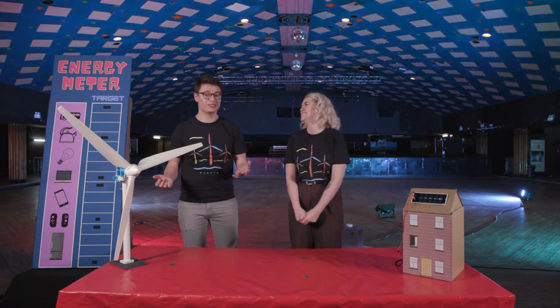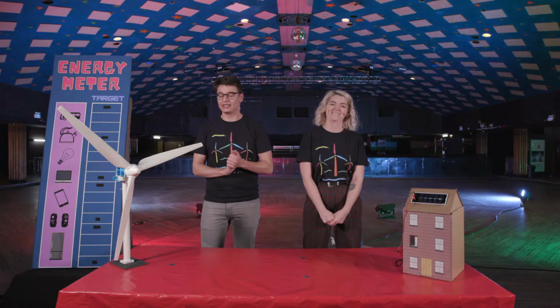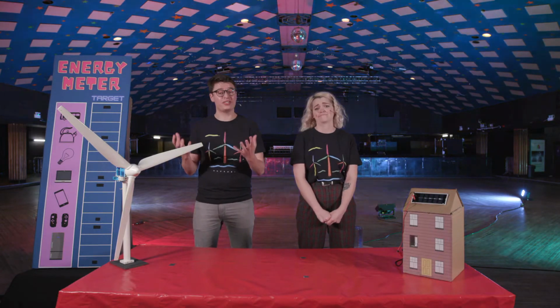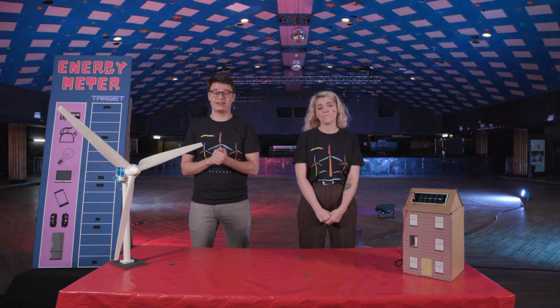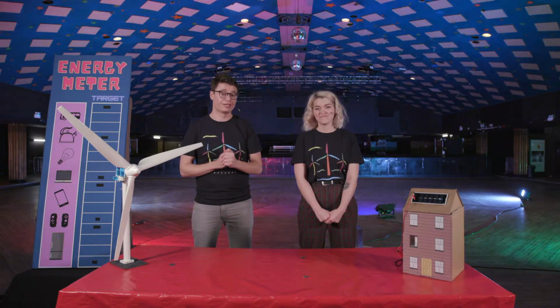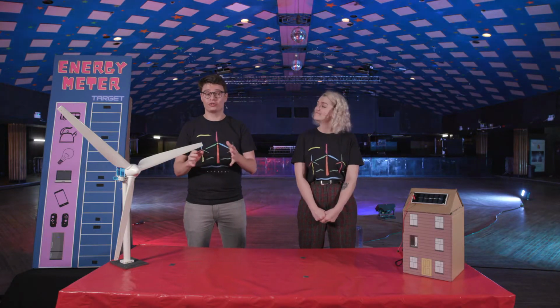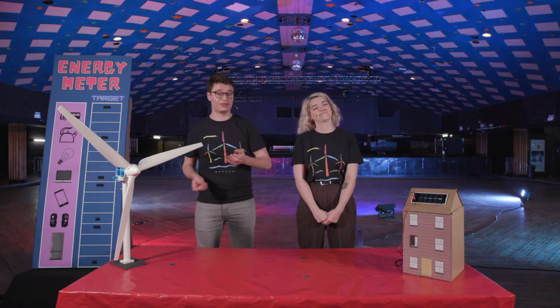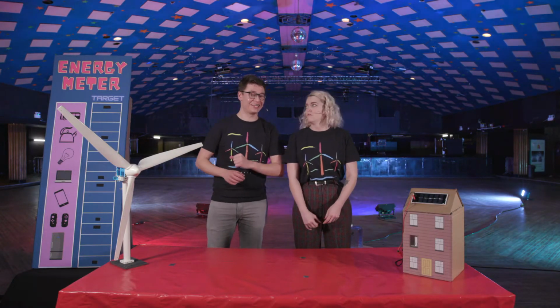Very much a does-what-it-says-on-the-tin type of energy. Now, we all know it's pretty blowy in Scotland, all right? But engineers have actually worked that to our advantage by making wind turbines that can use that to make electricity. Now, we can have wind turbines onshore, which means on land, or offshore, which means out at sea. So let's see one out at sea in action.